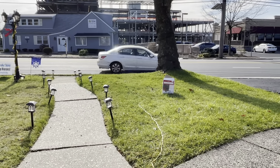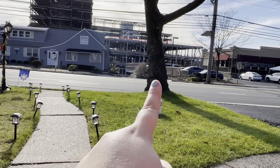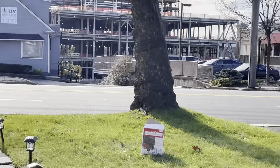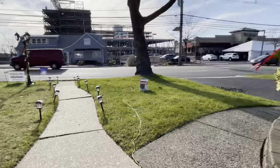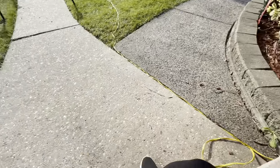And we might put on the tree right here, the town tree, we might put like red and green Christmas lights, or maybe red and white to make it like a candy cane. So yeah.